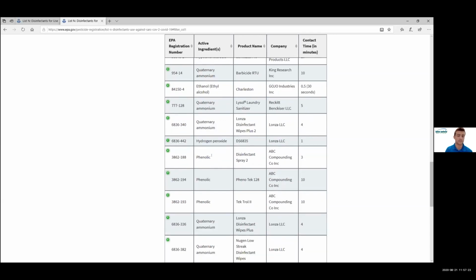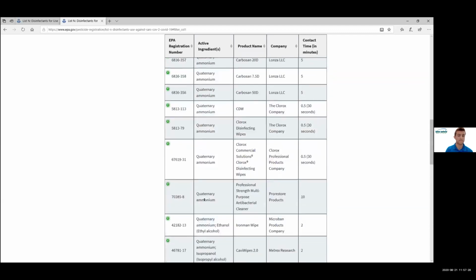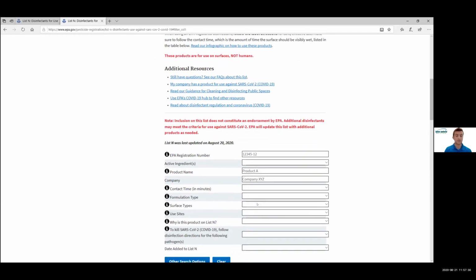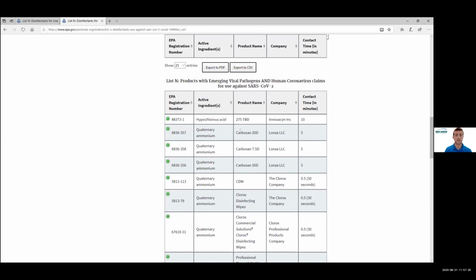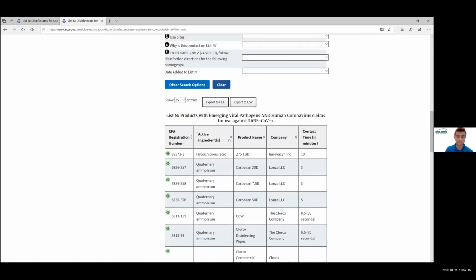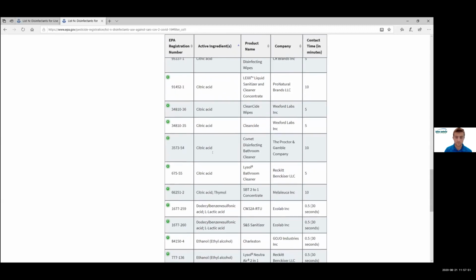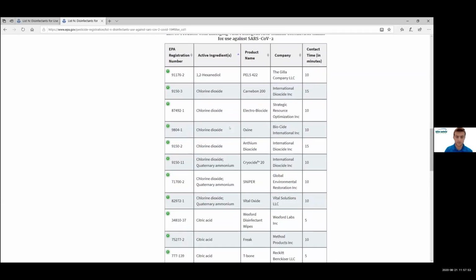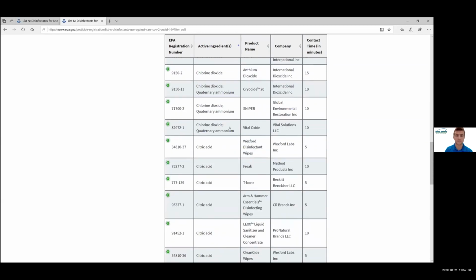But yes, alcohol-based. If you go up there to where you were searching, did you put in alcohol up top there? I did not. No, this is just the first two chemicals through. So this is just however they have this organized, and you can do it alphabetical. And let me see if I can do it by active ingredient. Yeah, that's what I was thinking. If you do active ingredient, of course, I think they're going to be. It's easier to look it up by the name of the product, I'm sure. Yeah, absolutely.